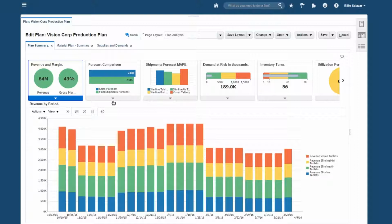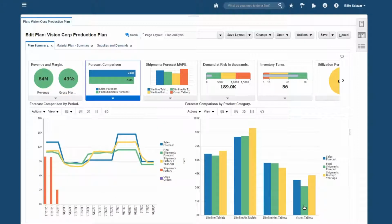We can click on that info tile, and it again shows me more information, different information, down the lower half of the screen. So in the SCP cloud, I'm able to simultaneously analyze trends and aggregate data without having to go to a separate BI or reporting system. All of my metrics and reports are built right into the application.